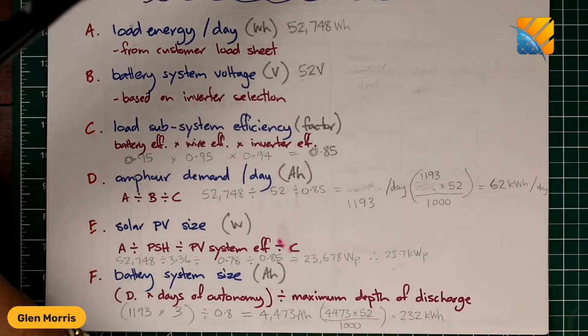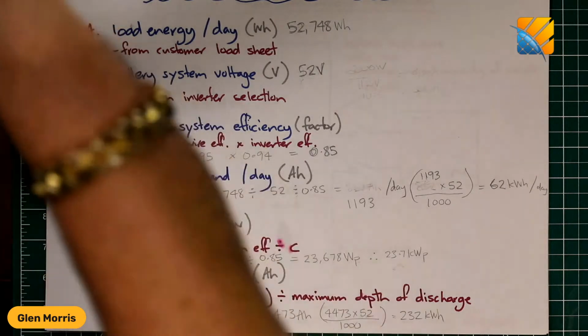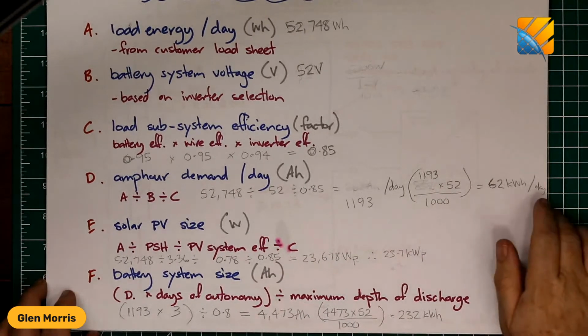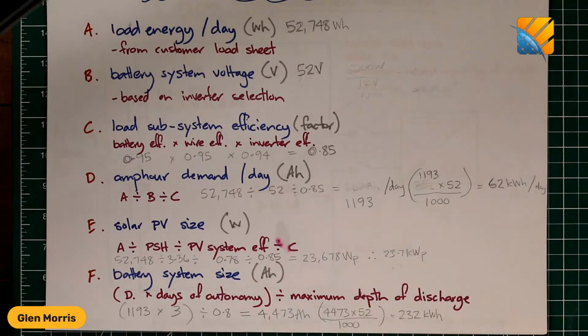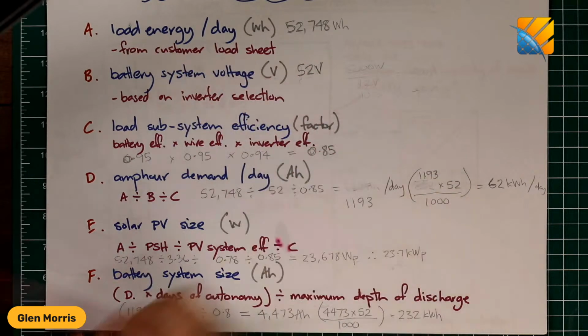Here we go. What you're looking at here is, got too many lights on, turn the light on, there we go, what I call my 6 easy steps. So we looked at this last week. Any good design always starts with understanding what the load is. This is where I do all my work with my client, finding out what it is that you're trying to design a system for.